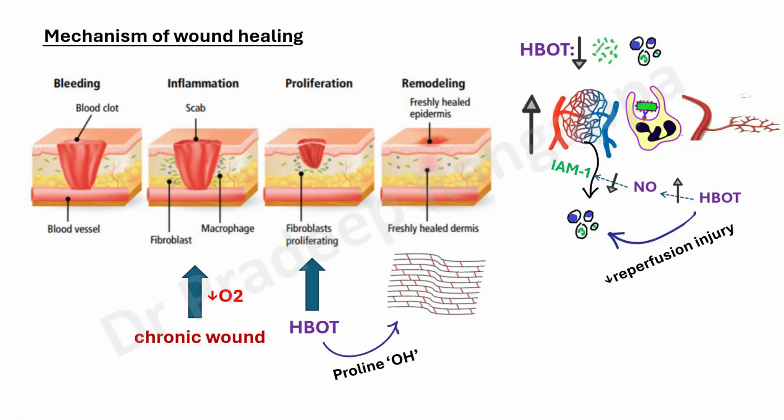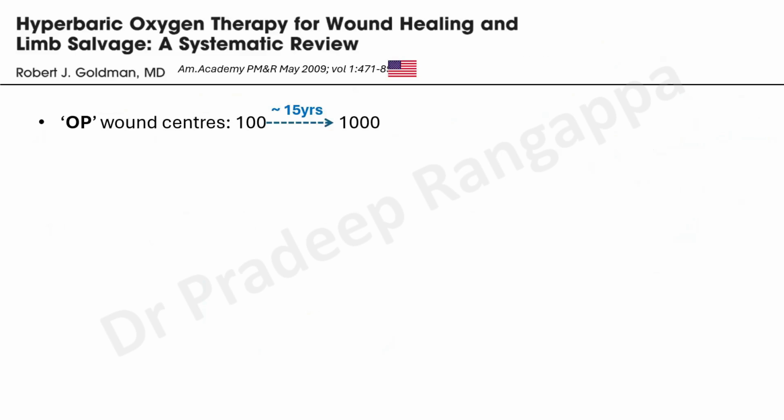And HBOT increases something called proline hydroxylase, which is required for collagen formation to help wound healing. So simplistically, at the inflammatory phase, it reduces the hypoxic element, and it increases the local nitric oxide, and it increases the local proline hydroxylase formation, which helps in the formation of collagen, and there is good fibroblast proliferation that is facilitated. So this is sort of a conceptual understanding as to how HBOT helps in wound healing.